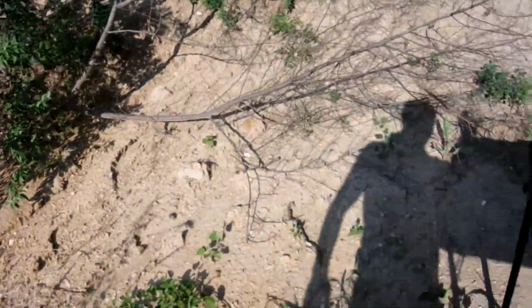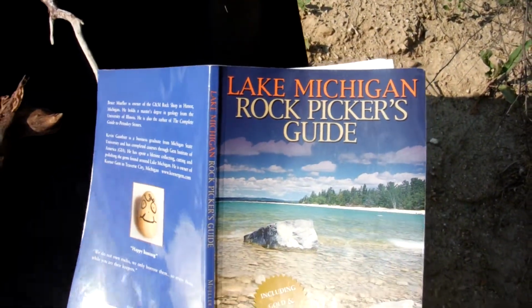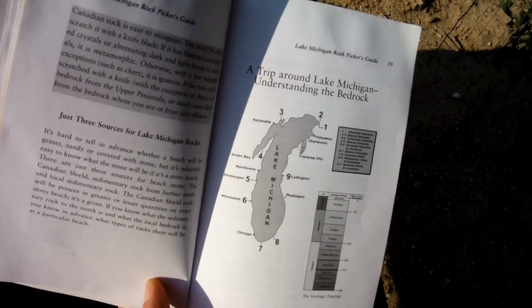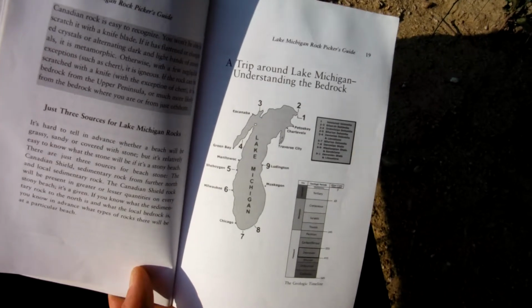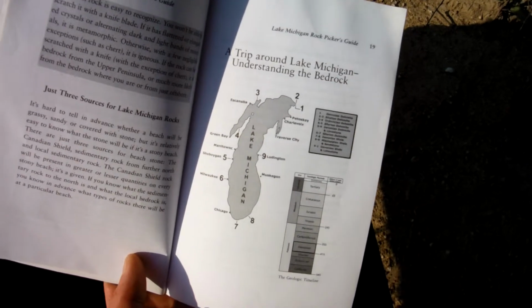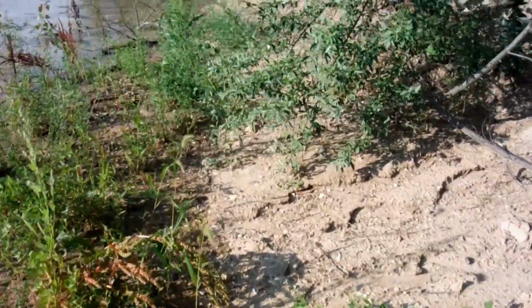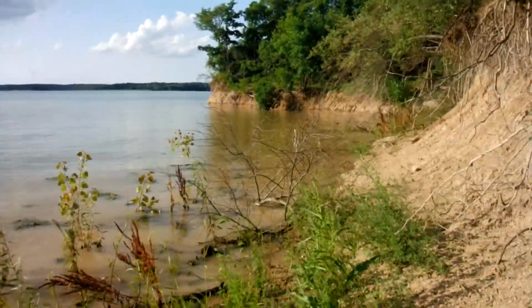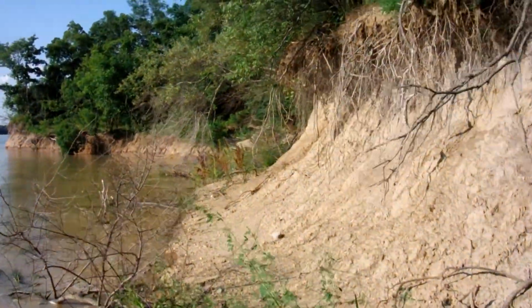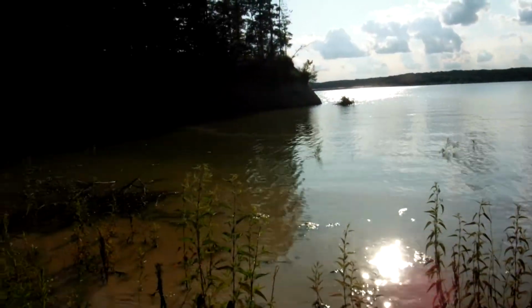And just so you know, there is a good book called the Lake Michigan Rock Picker's Guide, and in this book it talks about the different points around the lake where you can collect rocks, and it talks about its southernmost extent around Gary, Indiana, and the types of rocks that you can find. But I'm going to take it a step further, and in doing that, we are going to talk about Lake Michigan's would-be southernmost extent. And right now, I'm just giving you a good bird's eye view of the area. This is Lake Shelbyville, folks.